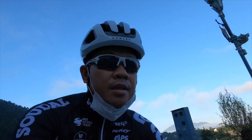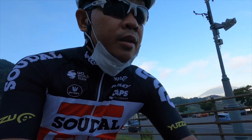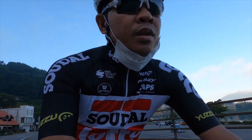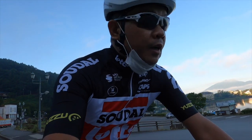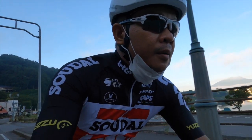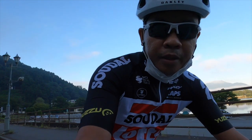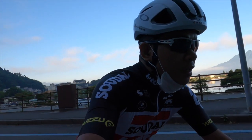The first lake is Lake Kawaguchi. It's very near the station, probably around 20 kilometers. I don't know. Probably around 35 kilometers. It's very near, but there's a much better view in the later part. Let's get going.